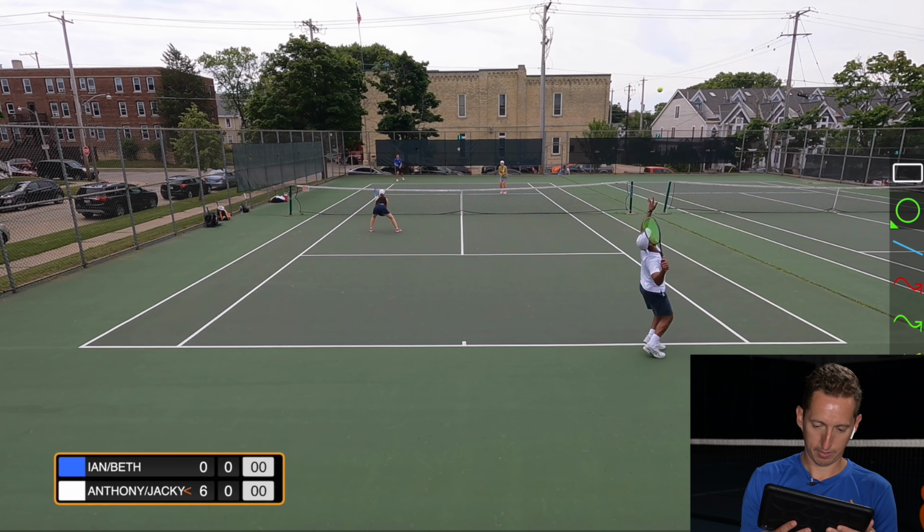So there's set 1. Let's dive right into set number 2. But I mean, what do you do, right? Clearly, they're just kind of a level or a class above us in the first place. They came out super focused, very motivated, made 0 unforced errors in the whole first set. We just barely forced a couple. Maybe they made 2 or 3 errors in that whole set. Let's go ahead and dive into set number 2.